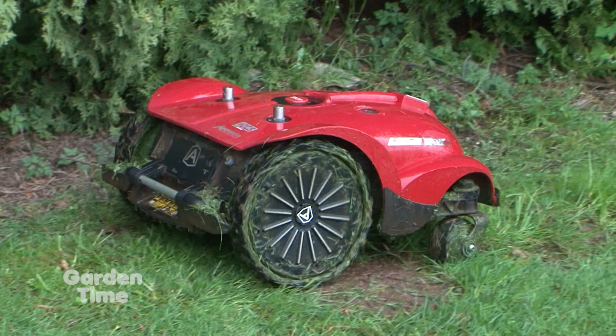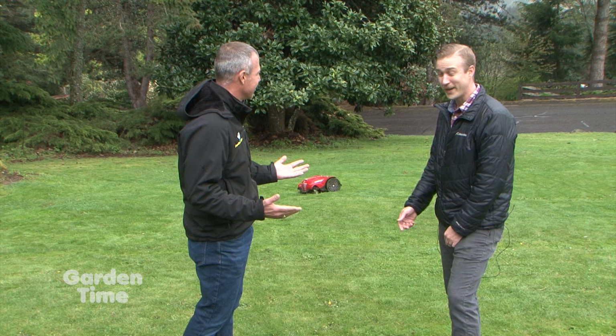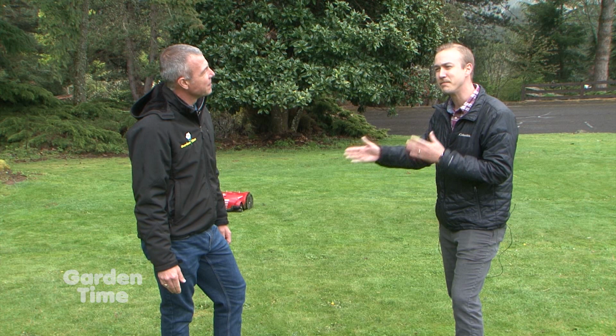So, we're out here in the middle of the day mowing, but the homeowner has this program to go off in the middle of the night. Right, yeah, normally it's not out here during the day. He actually has it running between about 8 p.m. and 11 p.m. at night, and as you can hear, we don't have it mic'd, but you can't really hear it at all.